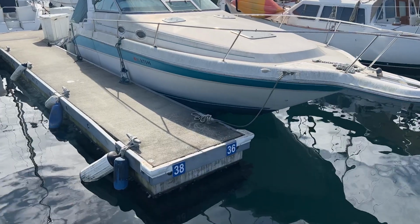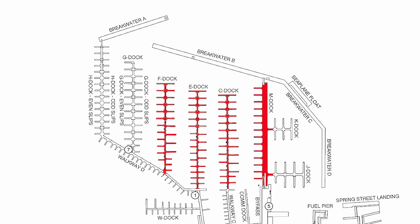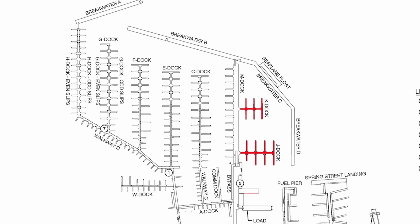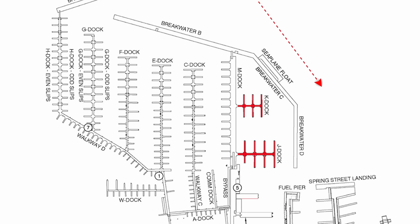Larger boats might be directed to empty slips on F, E, C, or M, the main pier. Again, odd numbers are on the east side and even numbers are on the west side of the docks. Even larger boats might be directed to empty slips that are on J and K docks.